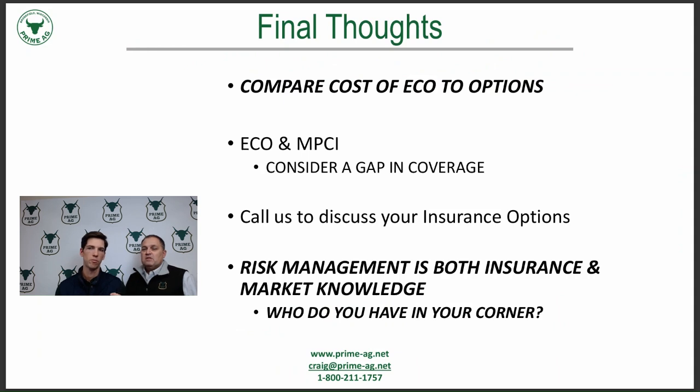A couple of final thoughts when looking at ECO. You have to compare the cost of ECO to options. The one thing you have to remember when you use options is that there's no yield in consideration. When you do use ECO, the county target yield and the county final yield help determine whether there's a final payment or not. So does it work well for price protection? Absolutely, it is a good program to use. The only thing to remember is that if your yields are way up in your county and the price is down, there might not be a payment for ECO.